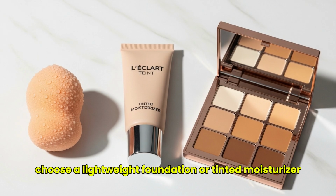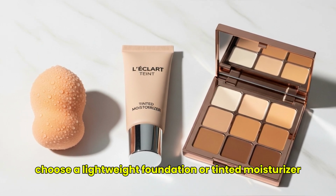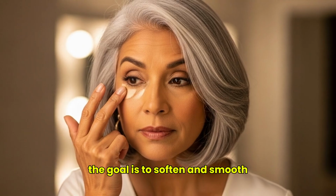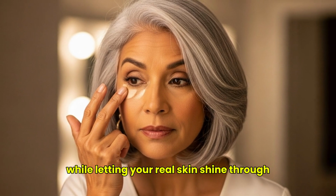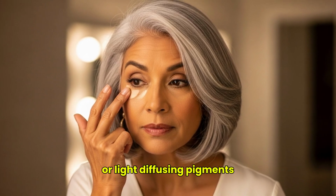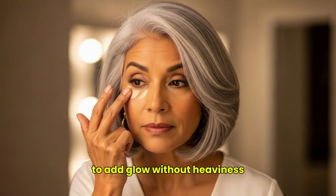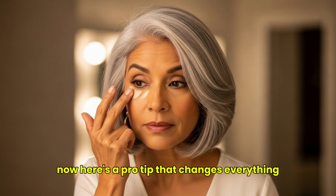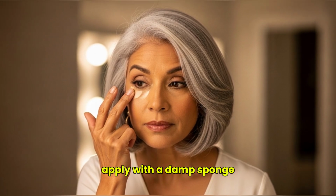Choose a lightweight foundation or tinted moisturizer, something sheer, dewy, and hydrating. The goal is to soften and smooth while letting your real skin shine through. Look for formulas with ingredients like hyaluronic acid or light diffusing pigments to add glow without heaviness. Now here's a pro tip that changes everything. Apply with a damp sponge.